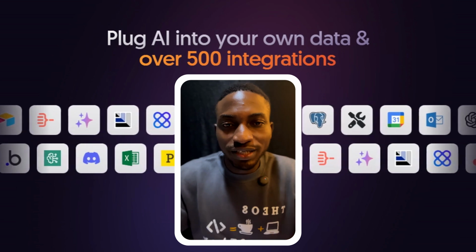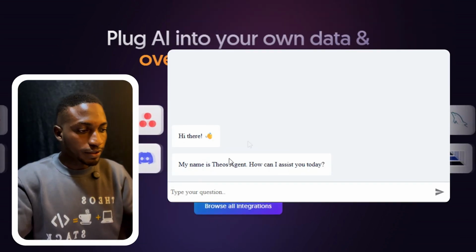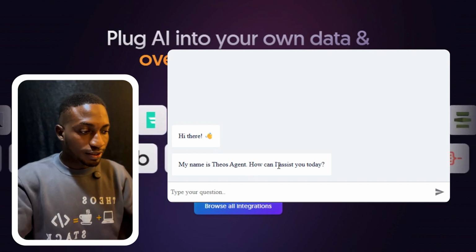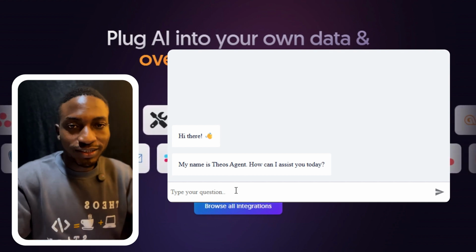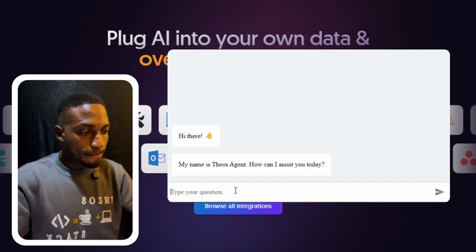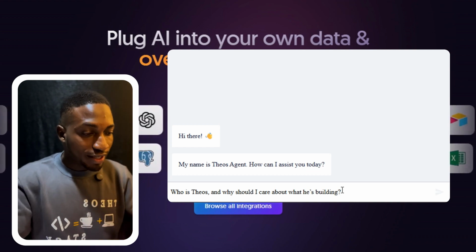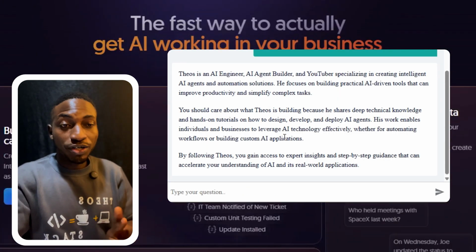But before we start building this, let me show you exactly how this works. This is just going to be the interface. And here we have the AI agent saying, "Hi there, my name is Teals Agent, Apana Assistant." We're going to ask it 3 questions and we're going to see the response to these questions. So the first question I'm going to put here is, who is Teals and why should I care about what is built? Send this and you can see the AI agent responding on my behalf.